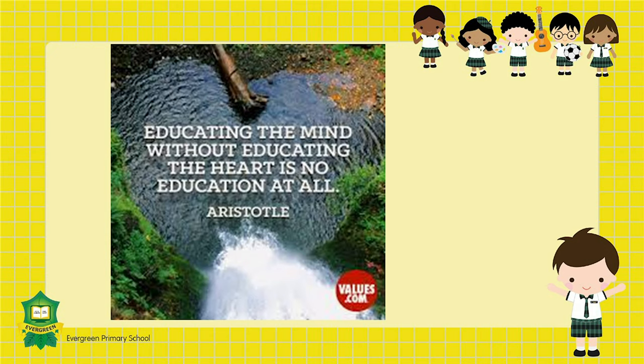Now, we believe very, very strongly that educating the mind without educating the heart is no education at all. We strongly believe in that because while the mind can be sharpened and the child can learn English and math and sciences, if you don't educate the heart, he will not be able to be socially adept in learning about different people, managing his emotions, and having empathy and having the resilience when he faces challenges. So to us, we focus a lot on both sides of it, the mind and the heart.